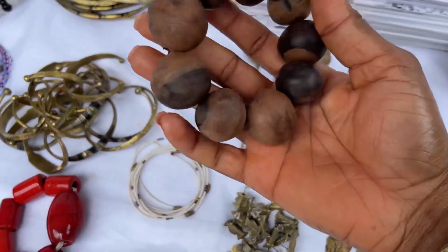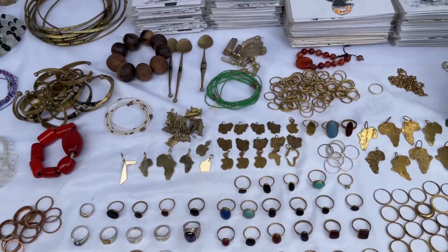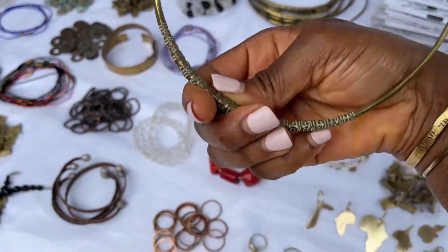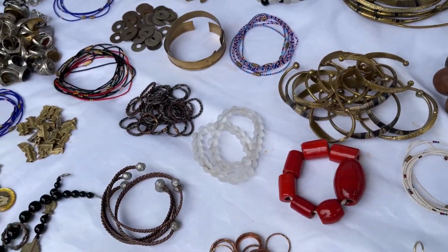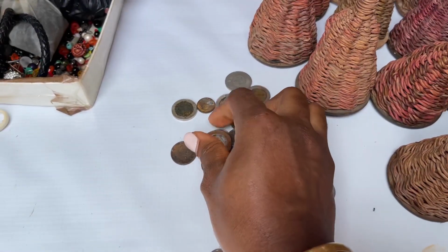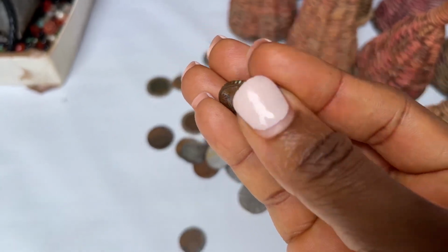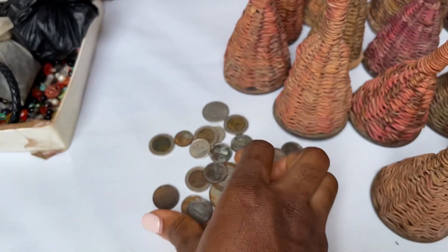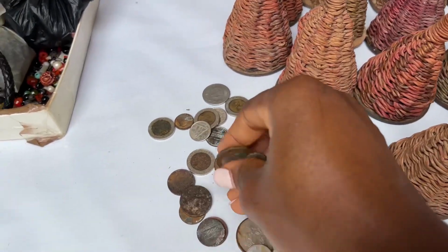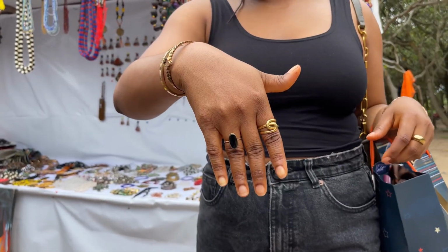What is this? Bango. So cute. This is choka. Choka necklace. I don't know how to put this one. See, Nigerian coins, 2006. It's probably from Nigeria. In case you don't know what coins looked like before, we are the one that will create it. It's very fine.